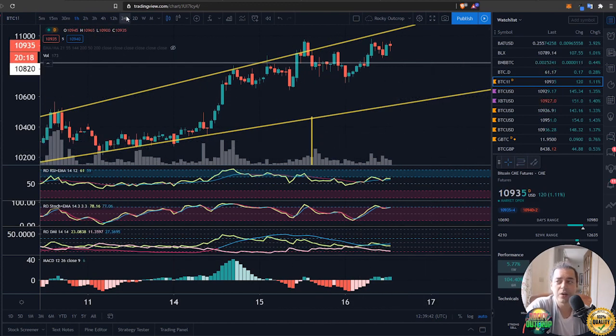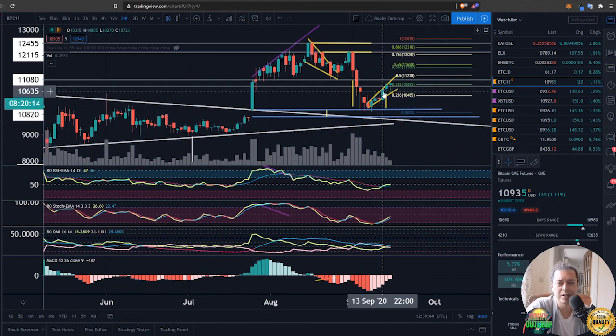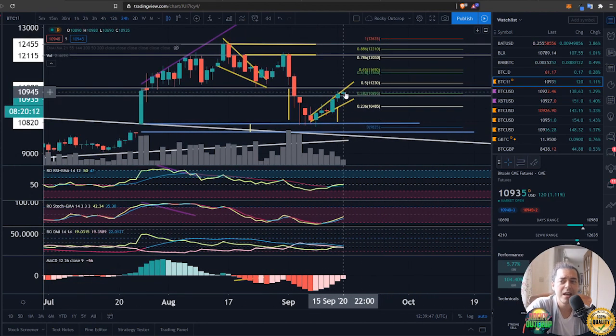Like I say though, in context, this has been a green day and is positive towards the top side. Now, if we do see resistance at the 0.382 Fibonacci retracement area, then perhaps we would be going back down and looking to find support around this 0.236 area.